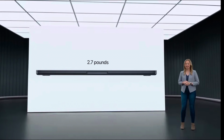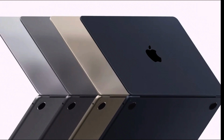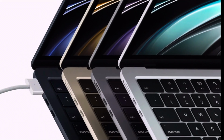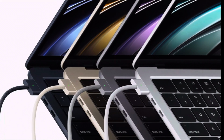2.7 pounds. MacBook Air now comes in 4 finishes: silver, space gray, a gorgeous starlight, and a stunning midnight. And yes, MagSafe is back for dedicated charging and peace of mind when you're plugged in.